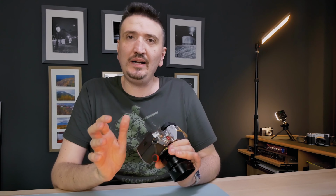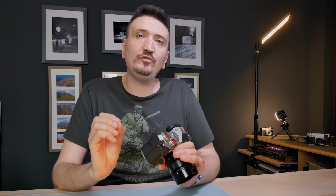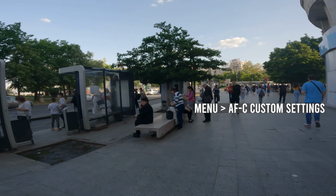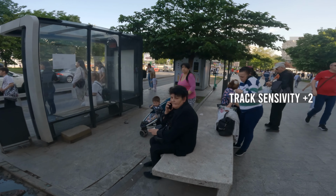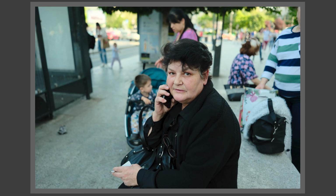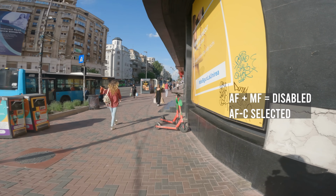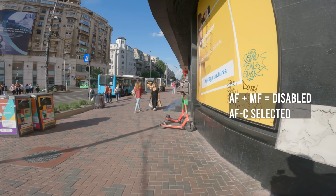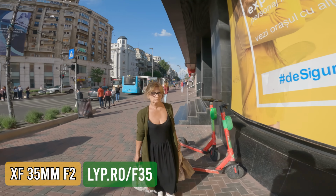I've set a custom button to activate IAF when I wanted that IAF to be activated, because in some shots, of course, because I have lots of people, the camera will skip the point from people to people depending on how you set it up. And again, for the IAF to work, you need to have AF plus manual focus disabled, and you must have AFC selected. Don't use IAF with AFS. In single point, the settings will not give you good results.